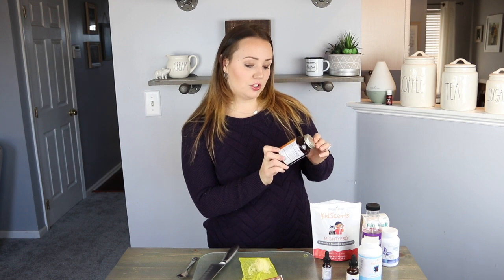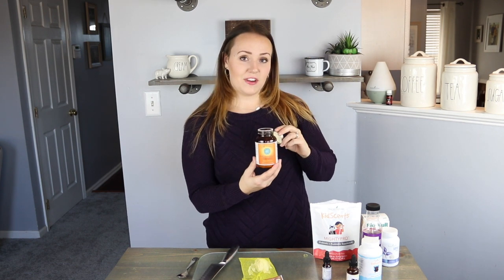If you are not a member of Young Living, this is something that you can just buy on Amazon. It's by Pure Synergy, and it's called Pure Radiant C. It's a vitamin C supplement in powder form, and it also comes from whole food sources.